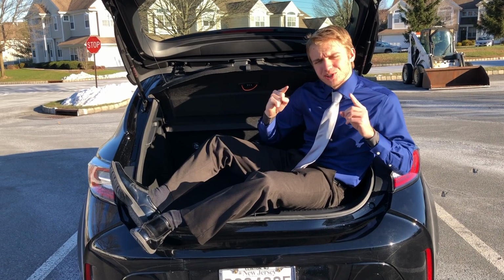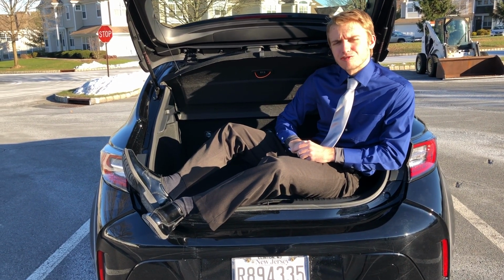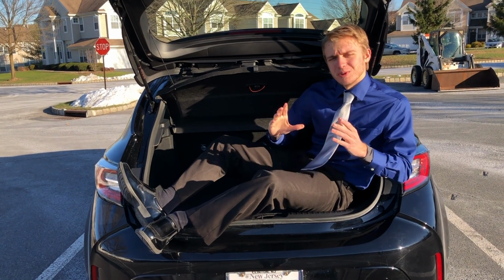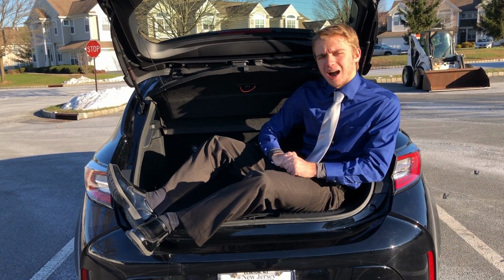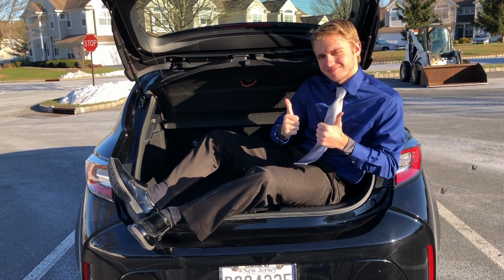What lies in front of you is a 2019 Toyota Corolla XSE hatchback with 151 miles, which means the 2012 Honda Pilot EX, the one that started it all, is thankfully gone.